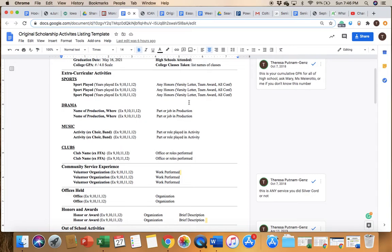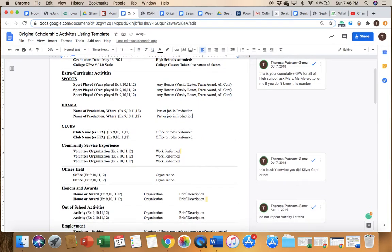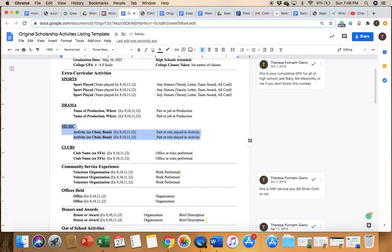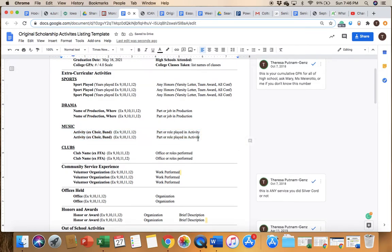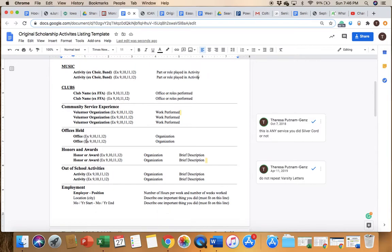If something does not pertain to you, like let's say you've never done any kind of choir or band or anything like that, then you just delete it like that. No big deal. So get rid of the things that don't apply to you. I've given you some hints, like this community service, even if you did not turn it in for Silver Court. If you did it, please put it on here. And this is just throughout high school. This is not since 7th grade.